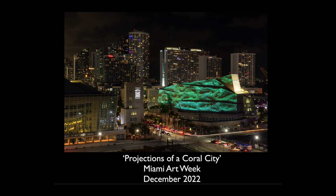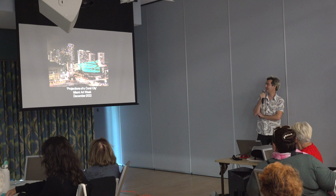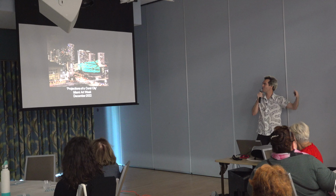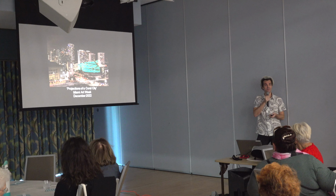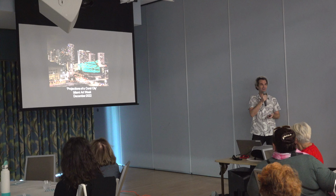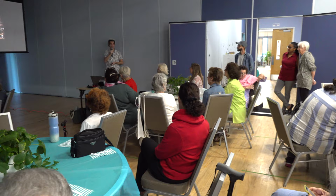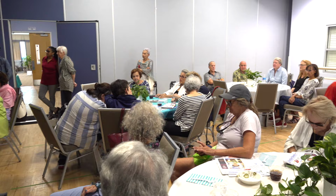This is a project that we did during last Art Basel, during Art Week, where we projection mapped corals onto the arched center. It was one of the largest projection mapping projects that's ever been done in the United States. We sort of took the architecture of this building, which to me represented a brain coral head, and thought about the future of this city being vulnerable to sea level rise. Basically the buildings are made out of this concrete and limestone that was recycled from what was originally built by corals many thousands and millions of years ago, and we now build these structures that are in a lot of ways very similar to a coral reef.